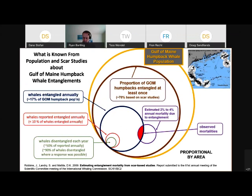So just to look at the East Coast, the big yellow circle is the whole Gulf of Maine population. That's about 1,000 whales. About 70% of those whales have been entangled at least once based on scar studies. That's the big brown circle. We know that about 17% of Gulf of Maine humpback whales get a new scar from entanglement annually, and about 2 to 4% of those whales die each year due to entanglement.